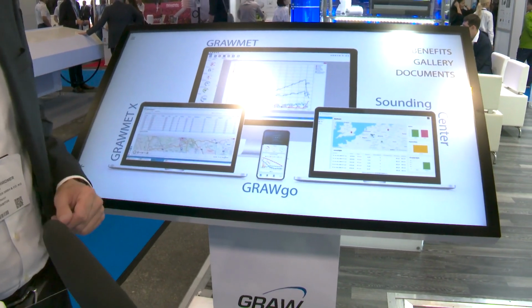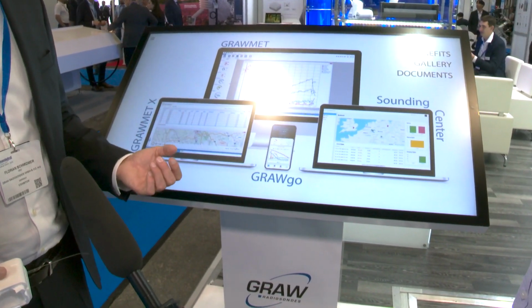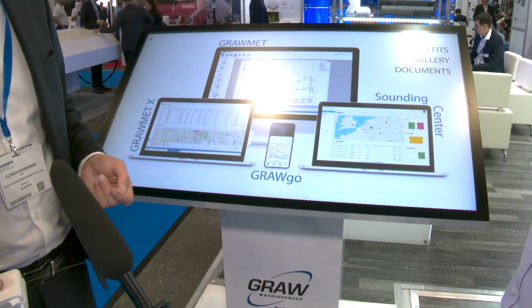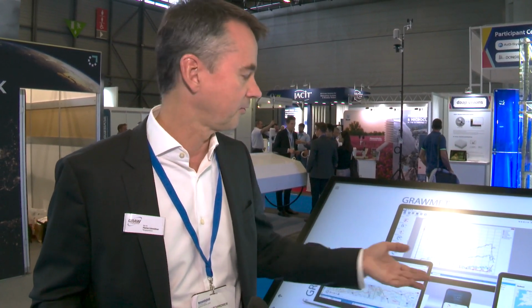Then we have a smartphone app, GrowGo, that makes it easy for the managers of upper air stations to manage all their stations. Maybe they have 20 stations, and with a smartphone they can sit at home with their family and check in the evening. Now we should have flights on all stations because they all fly at the same time. Green, green, green, green, green. One is red. There's something going wrong at that station. Then he can give a call. What's wrong? No gas. Operator is ill. Something like that. So it's a monitoring tool actually, which is quite good.